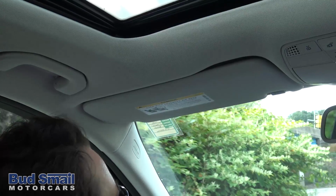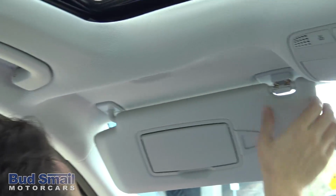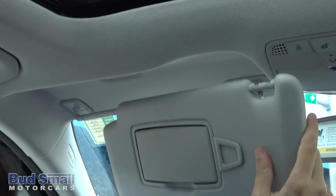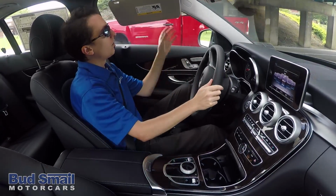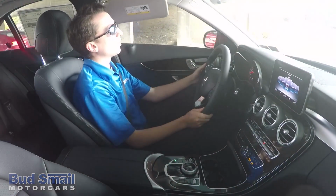Another interior change for 2018 is Mercedes has made the C-Class sun visors now extendable. So you'll actually be able to do a lot of adjusting based on where the sun's at in the sky. You can actually now adjust all of our sun visors to whatever position is ideal for you.